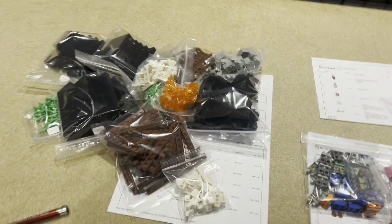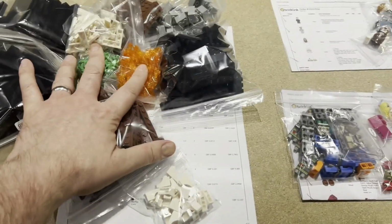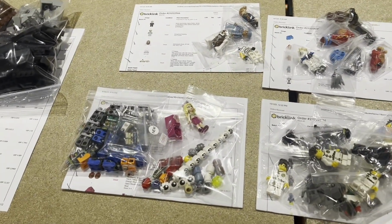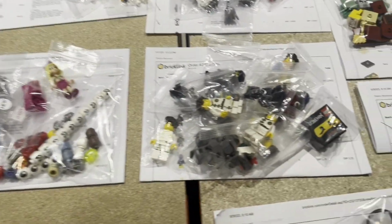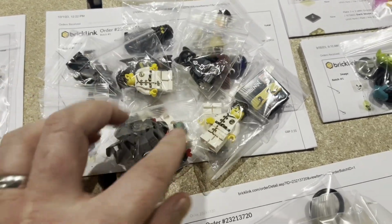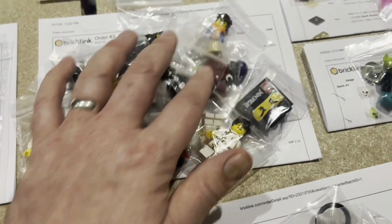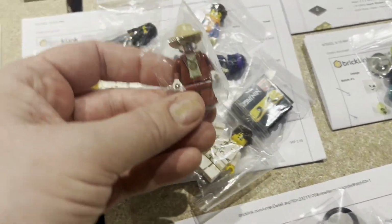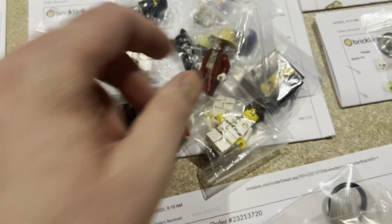So I picked all the orders. This is the largest one. As you can see, lots of parts, new and used. I've had 2 additional orders come in while I've been out, which was this one that's going to China. Lots of minifigures and parts and then Ninjago type stuff. That was a good one. 20 quid for that one.